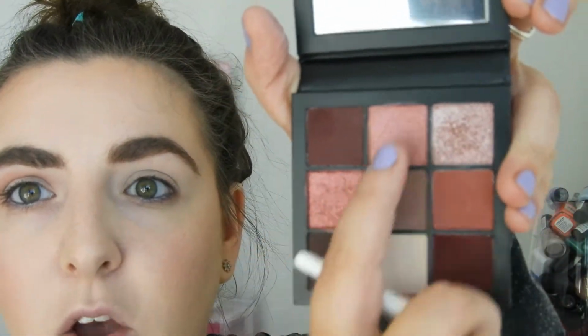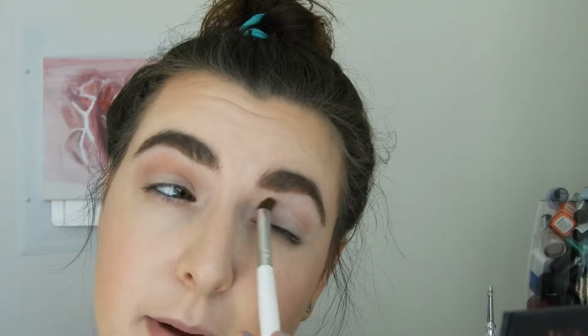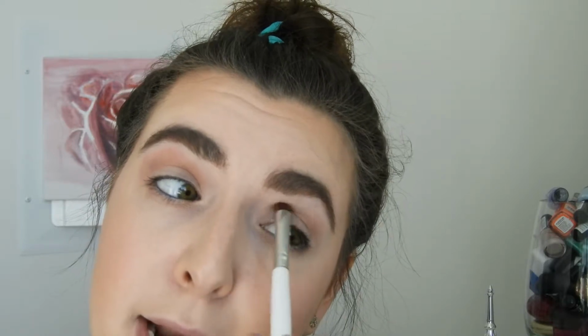So this palette comes with 9 shades. As you can see, we have 3 shimmers, the rest are mattes, and I would say these mattes are very nicely pigmented. I really like them. I find that I don't go in too much. It gives me just the right amount of color. You can dip back in for a little bit more, and I don't find these to be too powdery. I still like to tap off my brush so I'm not putting too much pigment out there, but I really like the way these shadows are formulated.